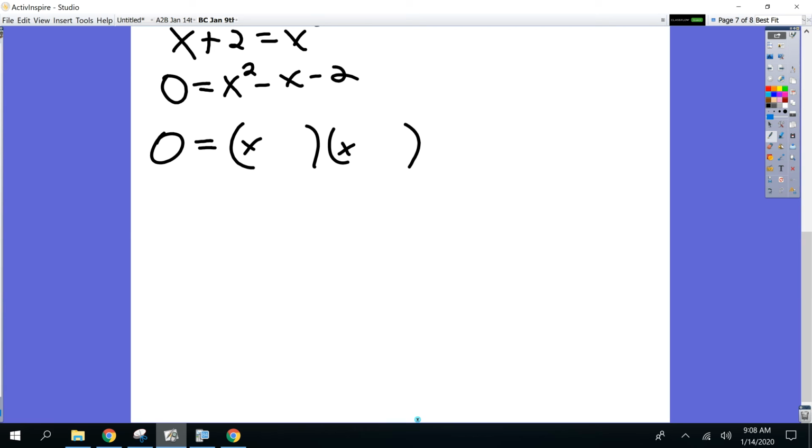We're looking for numbers that multiply to what? And add to? Okay, well, numbers that multiply to -2. There's not many out there, right? Okay, 1 and 2. What signs do I need to put in front to add to a -1? Okay, we're good. Everyone else all right? Solve it now. X equals 2.